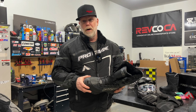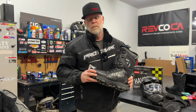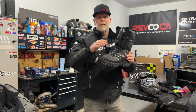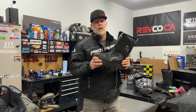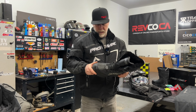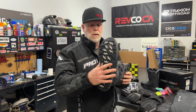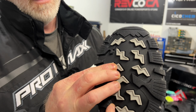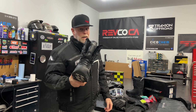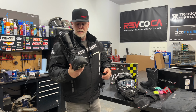It is hydro treated, so you shouldn't have water coming in there. Like, don't go in 3 feet of water in this thing, or go in water up to here and expect it to be perfectly dry. It should stay dry though for a quick submersion. So this is fairly nice, $200, and it's a grippy sole, so it's pretty good. Not the best boot I've ever seen, but for a semi-hard, it's pretty decent.